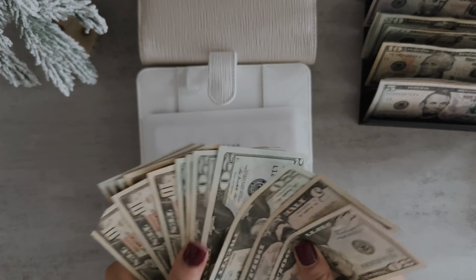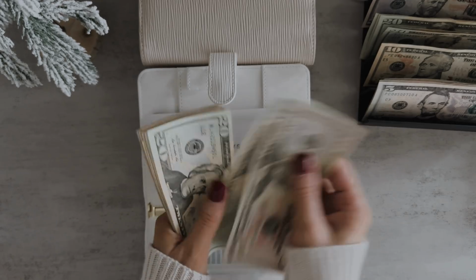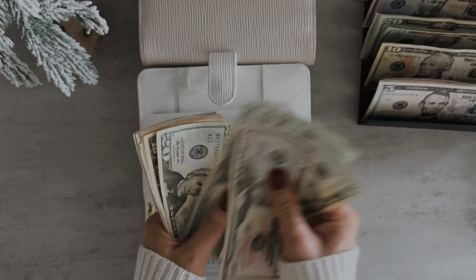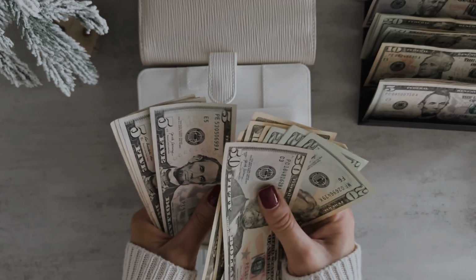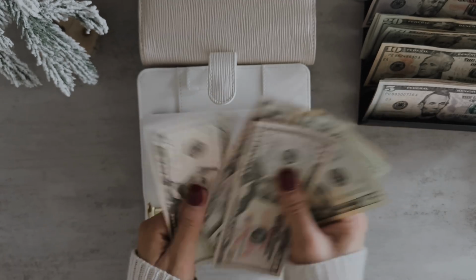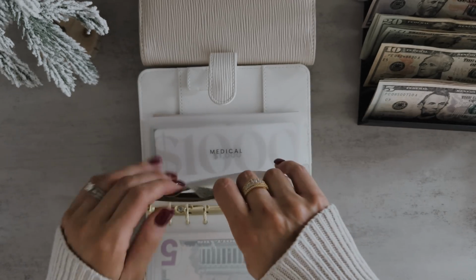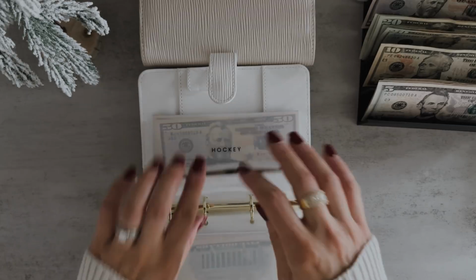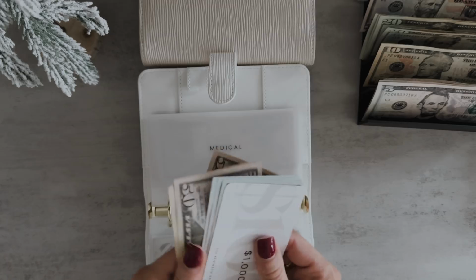I don't know why this is so hard. Where'd that 5 go? There we go. All right, 50, 70, 90, 110, 130, 150, 160, 170, 180, 190, 195, 200, 5, and 10. So $210 in copays. That desperately needs to get condensed. Oh my gosh. Medical is getting a 50.